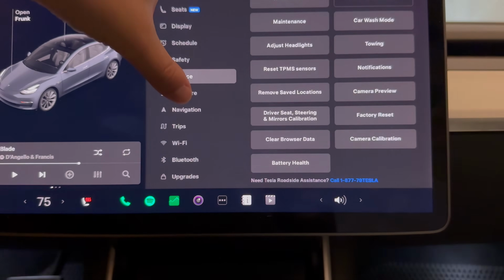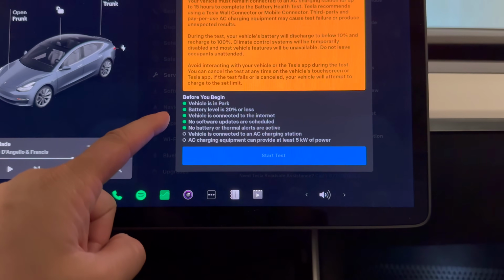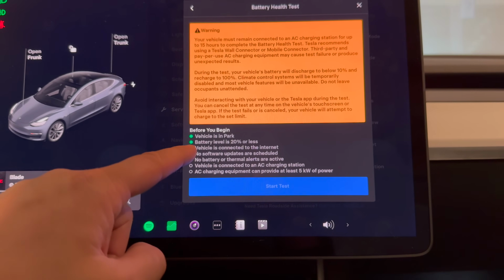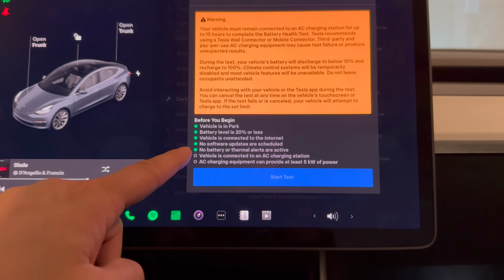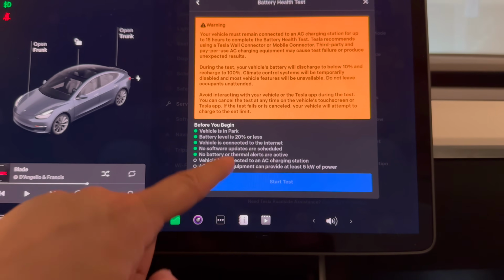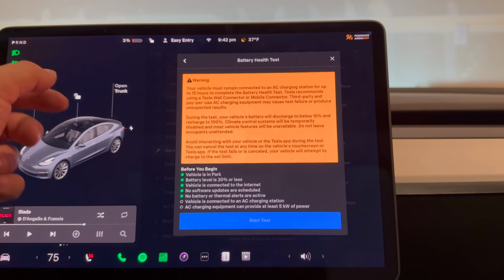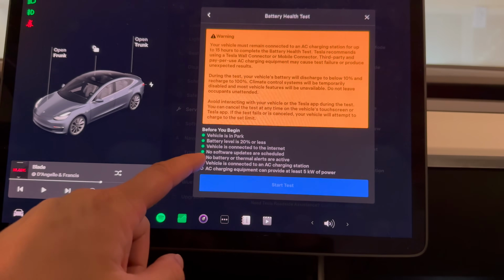So vehicle is in park. Battery level is 20% or less. Yes, I drained it to 3. That way it doesn't have to work as hard to drain the battery. We are connected to the internet. Yes, full Wi-Fi. No software updates are scheduled. Correct. No battery or thermal alerts active. That's correct. I did have a thermal issue with this car that was fixed maybe over a year ago. I had a valve that was not allowing the battery to get proper cooling.